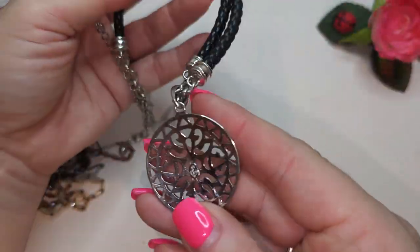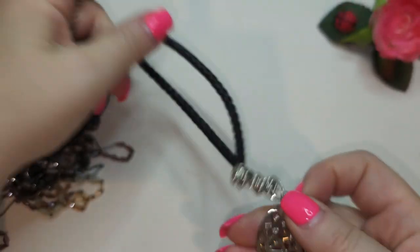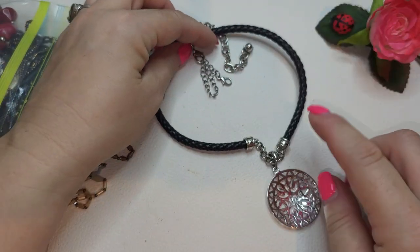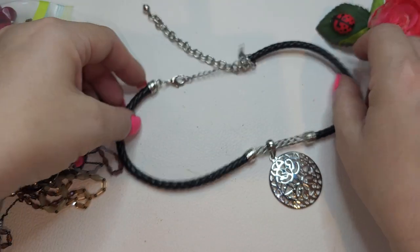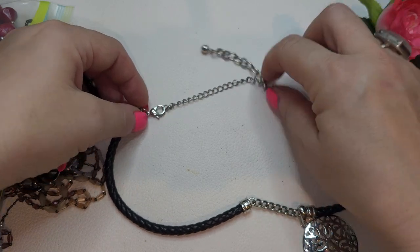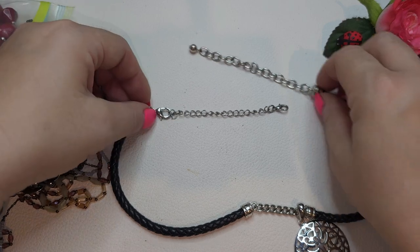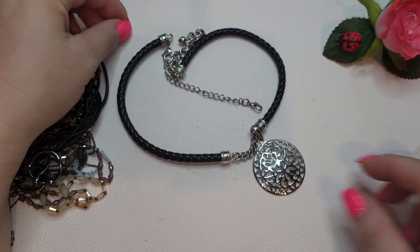Right here we have, I think, Premier Design. Yeah, this one's also Premier Design right here. Kind of a faux leather cord, chain, and a pendant. There is an extender to make it longer. Very good condition. Nice necklace.